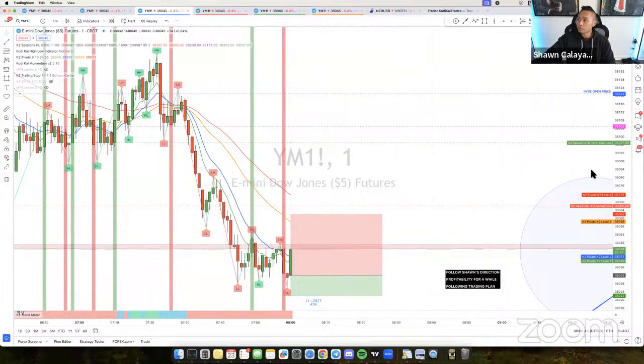Price is kind of pushing up right now. Let's see. The ATR is still very low though. The ATR is currently at 11 right now. And we will see how this plays through.